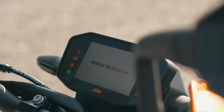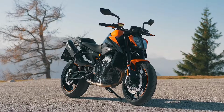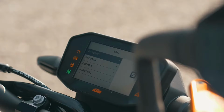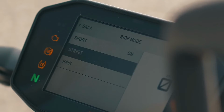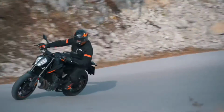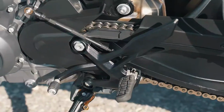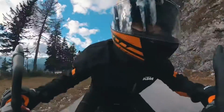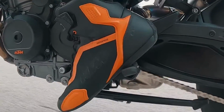Something I really like is that you can customize your riding experience depending on the street condition and personal preference. The rider can choose between 3 standard riding modes, namely Sport, Street and Rain. Gear shifting has significantly been improved thanks to a shorter shift lever travel and lighter spring. The Quick Shifter Plus settings have also been updated, ensuring an ultra-fast gear change.